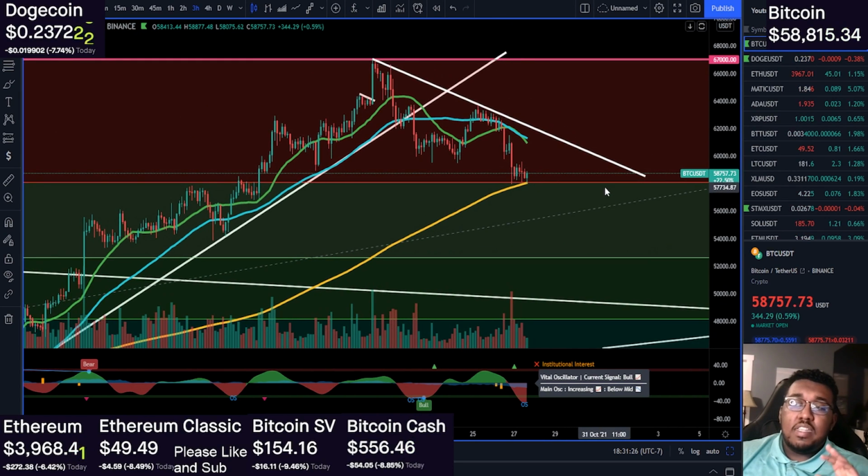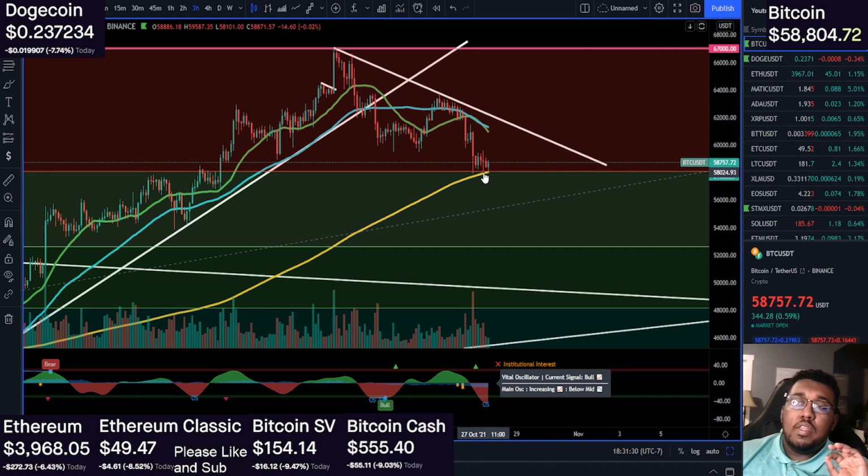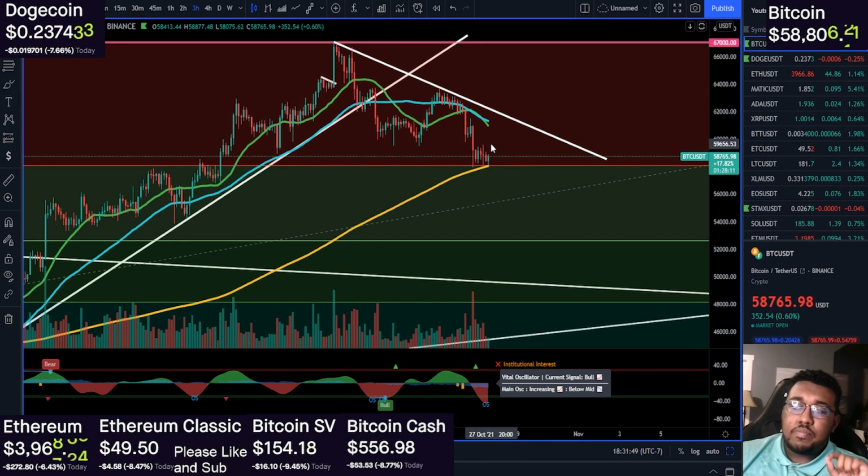Right now, at least at this moment in time, Bitcoin is still bearish, but this is still an okay time to accumulate a small position if you want to try to play this bounce off of the 200 moving average on the 3-hour chart and play it back up here towards $60,500. That is still a play that can happen right now, especially since we have the trend line here as a level of resistance.